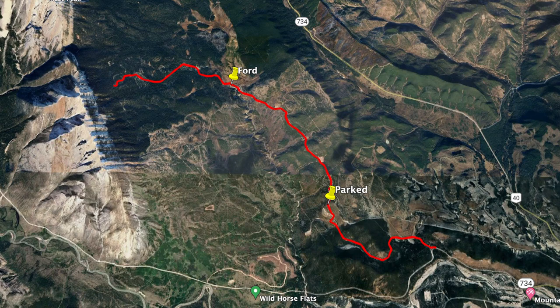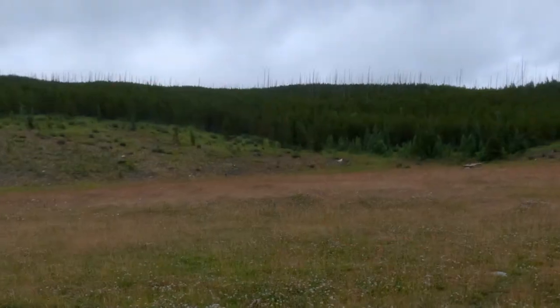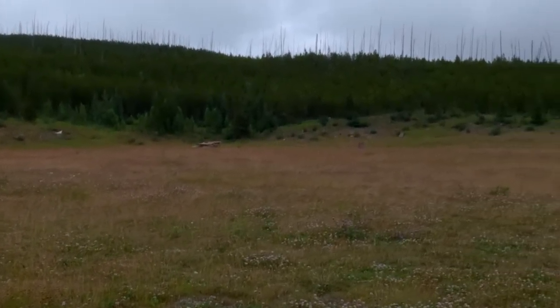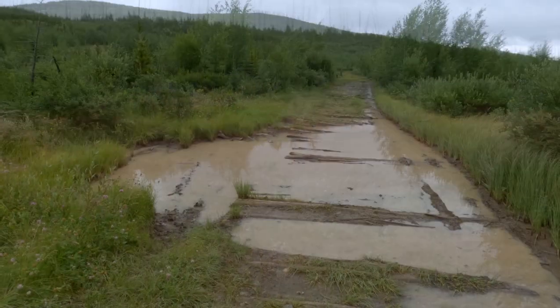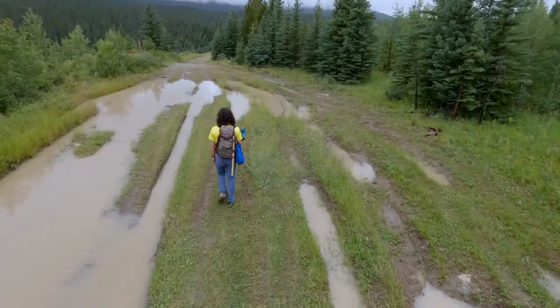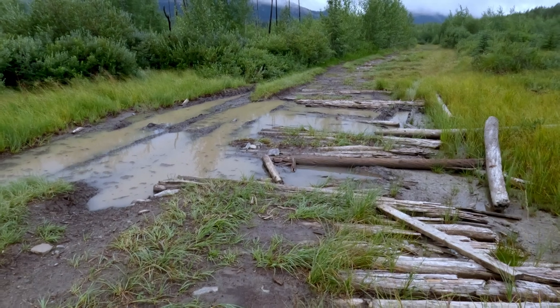There were 3 main areas of the hike. First, there was the deforested or logged area. Second, there was a ford across Wild Horse Creek. And third, the forested section. The first thing we saw in the logged area was a makeshift gun range. The road was fair to middling, with all manner of puddles and a bog.